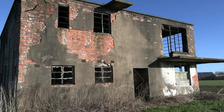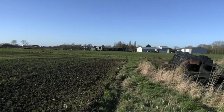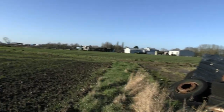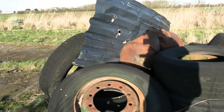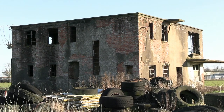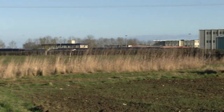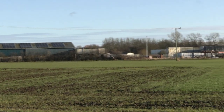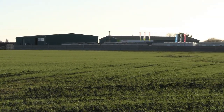Where they're going to do the shopping, the biggest town closest. Some of those are kind of vintage now. You can see it's all been redeveloped as different industrial units and things on there now. Big business. And they occupy all the runways.